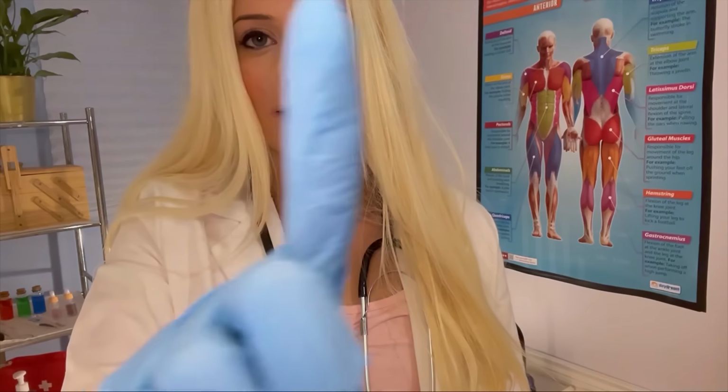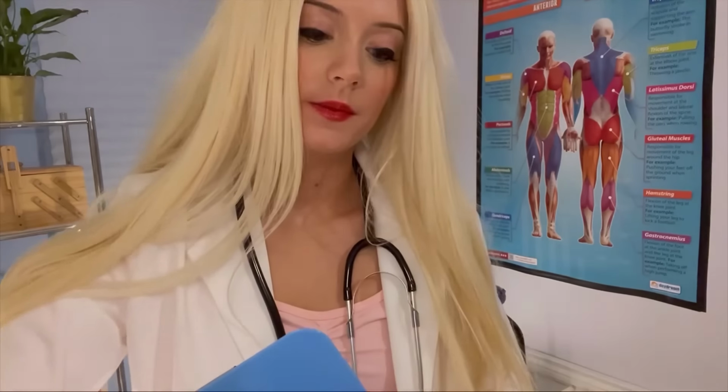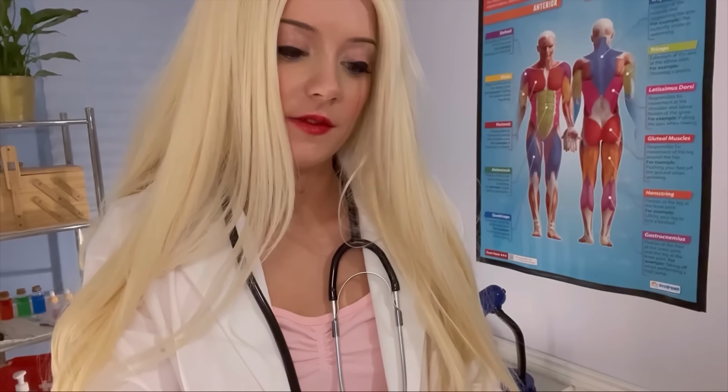Now I just want you to follow my finger with your eyes, okay? So just follow my finger. Don't move your head, keep your head still. Keep your head nice and still. Just follow my finger. Just with your eyes. So that's your optic nerve test completed.